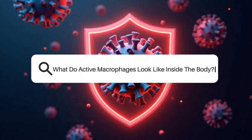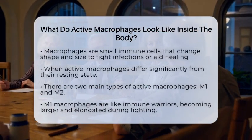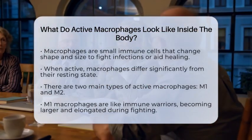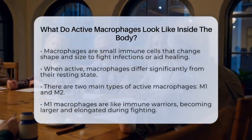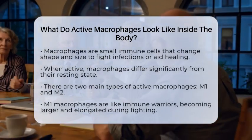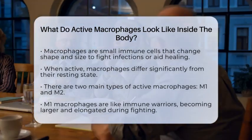What do active macrophages look like inside the body? Imagine tiny cells that can change their shape and size to fight off invaders or help heal tissues. Inside the body, these cells are called macrophages, and they are key players in our immune system. When they are active, they look quite different from their resting state. Active macrophages come in two main forms, each with their own look and job.